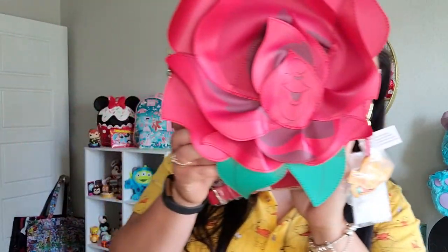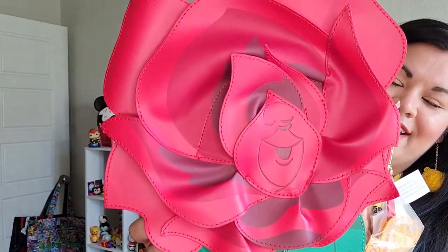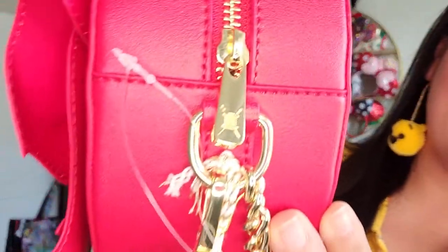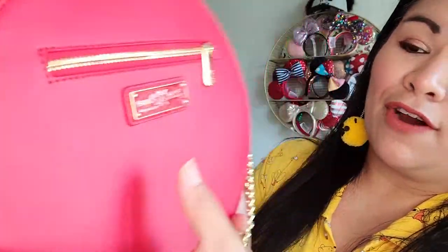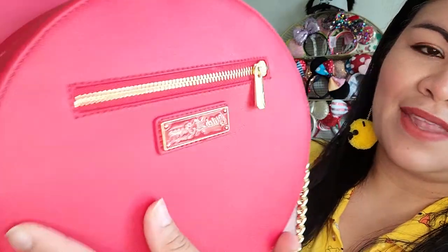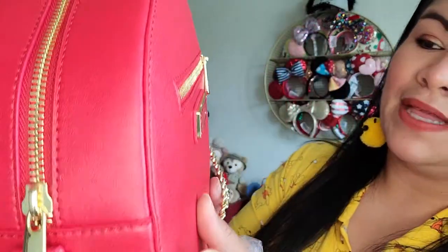This is really pretty. Look at this bag. It's huge. It's about the size of my head. I love it. So the hardware is gold and we do have the Stitch Shoppe logo there. In the back of it, we have our metal tag that says Stitch Shoppe by Loungefly.